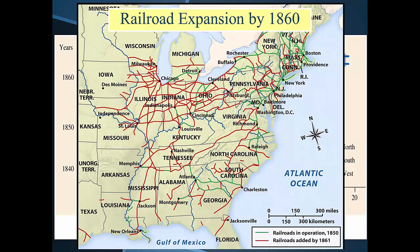You can see by this map right here that by 1861, the number of railroads is just astronomical compared to what it was just 11 years prior. And the majority of the reason for this is that people are taking their own money and investing it in railroads because there's money to be made.